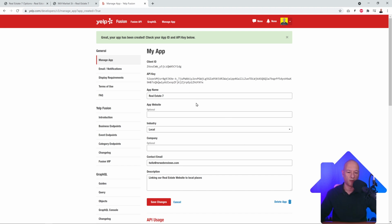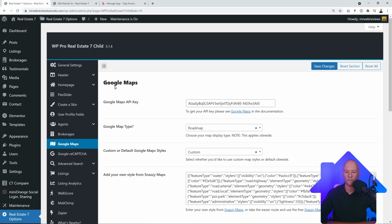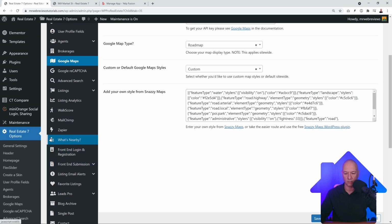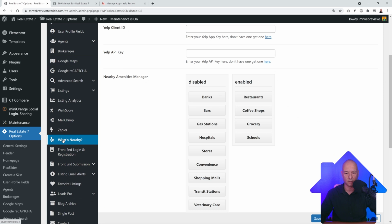So as you can see, we have our app details right here. And what we need now is the client ID and the app API key. So we can now copy and paste these details. So just grab the API key here. So Control-C to copy. And we are going to paste it in the What's Nearby section, as you can see with the Yelp logo. Click on this.